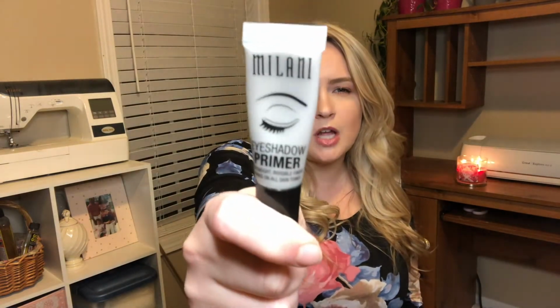Speaking of Milani, the next thing I would do, and I have no high-end alternatives for this one. I have some high-end ones that I'm trying to use up and get rid of because this is really the only one I care about. I have some other ones I want to try, but this is my boo right here. As far as eyeshadow primers go, I love the Milani eyeshadow primer. To me, it does the exact same thing as the Urban Decay primer. It has the same consistency. It's the same color. It's the same 100% and it's a fraction of the price.